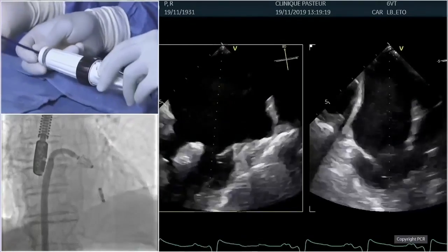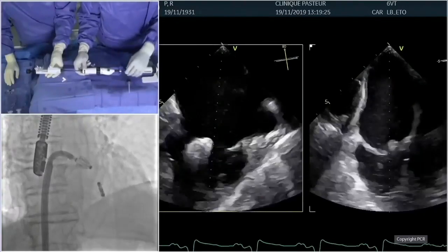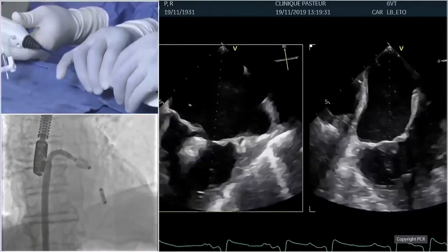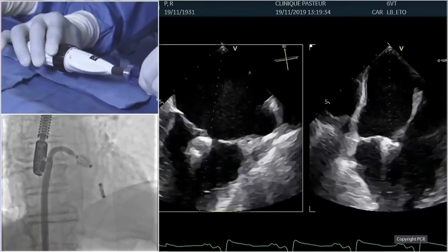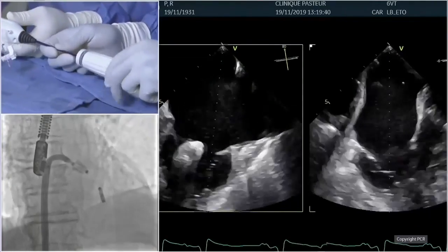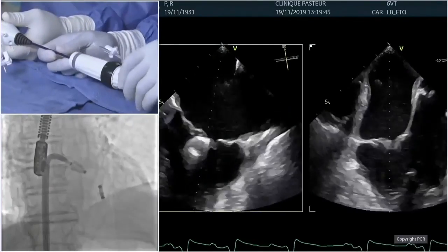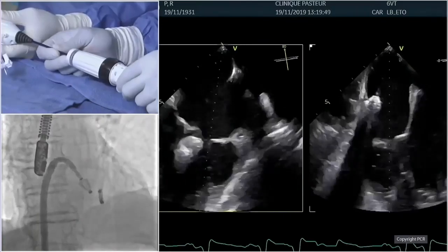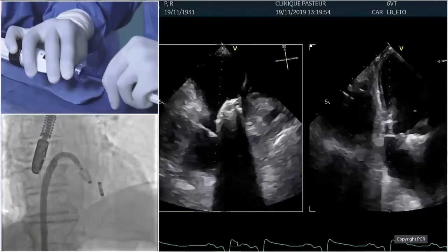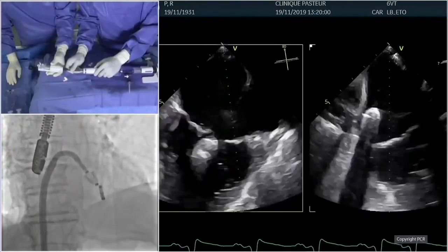So what the team did here was what most teams will do. You will start with one device in the middle to see if you actually have a good result. If not, you open up, you go a little bit medial, place it here, and place all the regurgitation on the left side, the lateral side, and then go with your second device. So we can go back to DJ and Nicolas and ask what the strategy is now. Now the strategy is exactly what you discussed and what you mentioned. The strategy now is to treat the residual prolapse that is explaining this residual significant regurg, putting a second PASCAL device in a lateral position as compared to the first one.